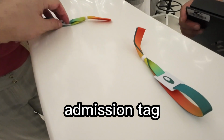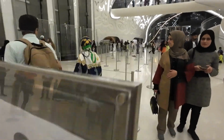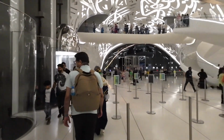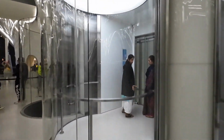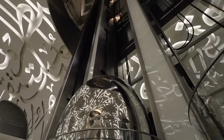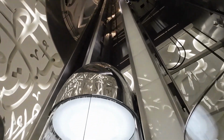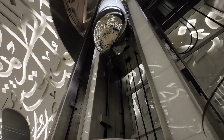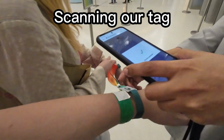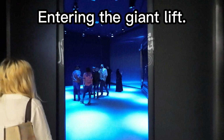We received our admission tag. Walking to the line for the lift. Selfie time. Welcome. Scanning our tag. Please come. Entering the giant lift.